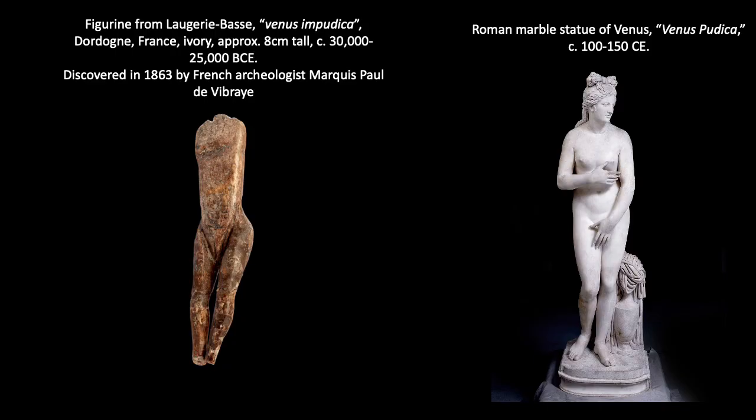The label Venus was first applied in 1863 when the French archaeologist Marquis Paul de Vibray discovered the first of these prehistoric figurines. He discovered this at a site near Laugerie-Basse in France, and he playfully reversed this nickname that had been given to a very popular statue type from ancient Greece and Rome, which depicted the goddess Venus, often trying to conceal her breasts or her pubic area from view, almost in a way that made her seem modest or shy. And so this type of statue was nicknamed the Venus Pudica, or the Modest Venus.